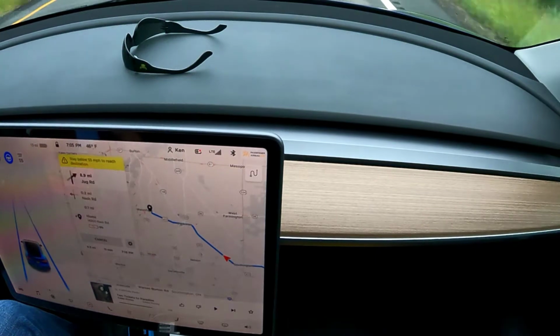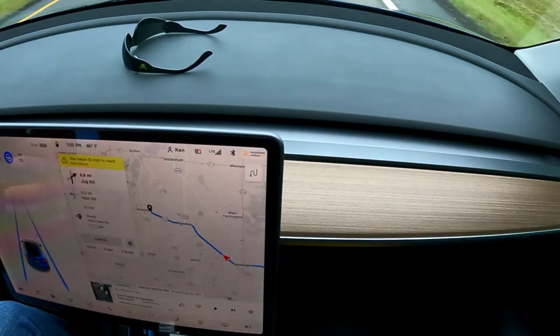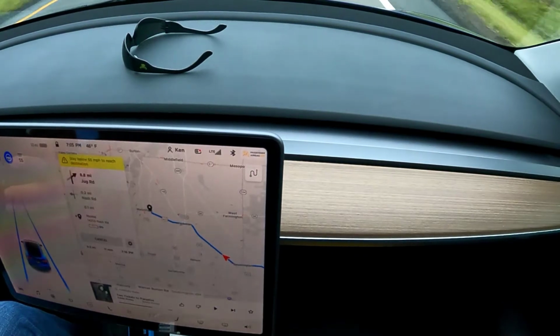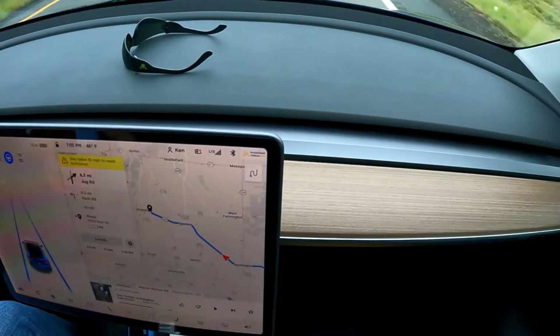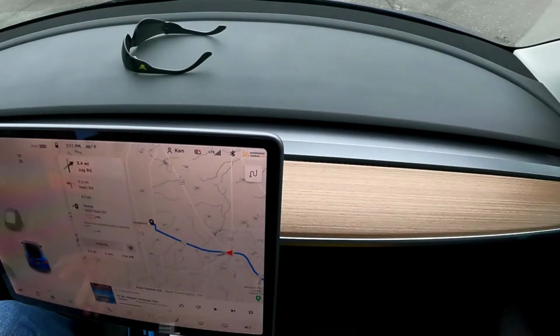I slowed down to 50. I'm going to go back up to 55 so I don't get killed out here. There are a couple really wicked hills I got to get up, but I think I'm going to be okay. I'm doomed. Well, I'm up the worst of the hill, and I've still got 6 miles of range to go 3.5 miles. Should be fine. What could go wrong?